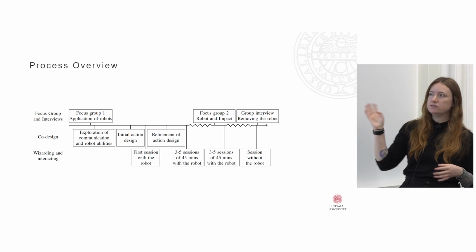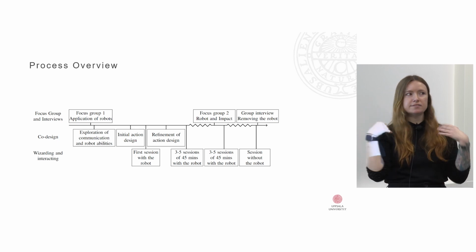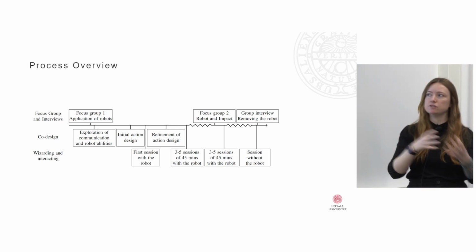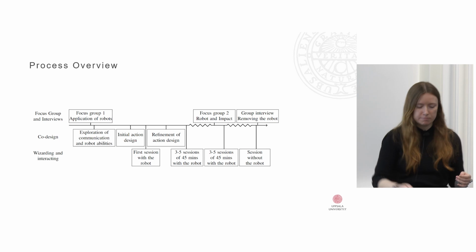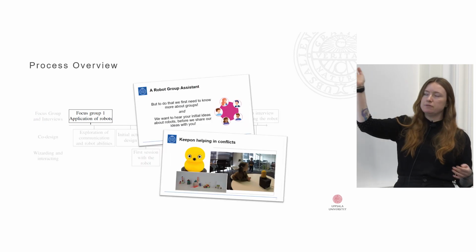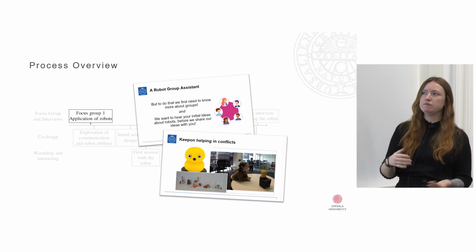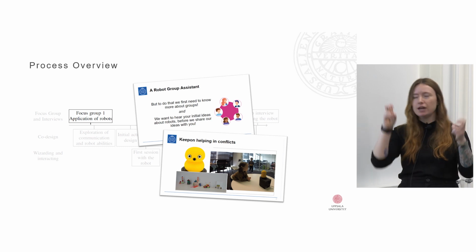So we started with some typical participatory design where we ask them their thoughts and then they tell us, and then we tell them our thoughts based on the literature, and you have this negotiation, some action design, refinement, some testing. I think maybe I can show a bit more here. So we asked them, what does it feel like to be in a good group or a bad group? When have you felt like you were enjoying a group session? When have you felt like it wasn't? How did that look?